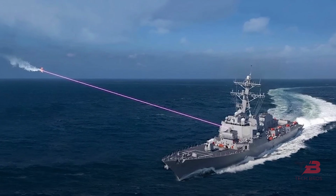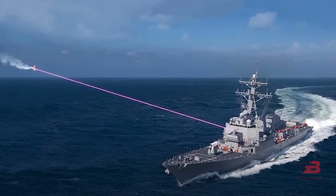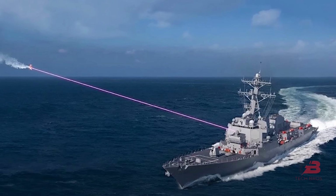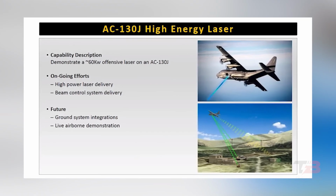The Army received the 300 kilowatt Indirect Fire Protection Capability High-Energy Laser, with plans for a 500 kilowatt version. The Air Force has its high-energy laser for AC-130 Ghostrider gunships.